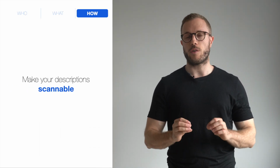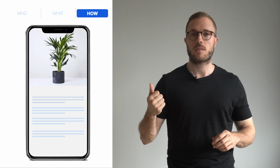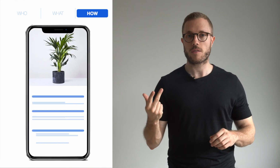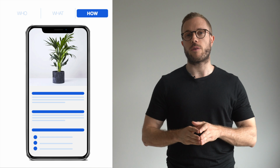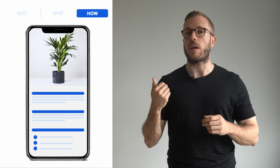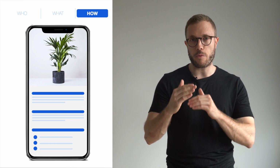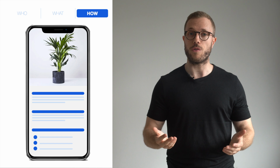The second thing to consider is to make your descriptions scannable. People online have a tendency to just skim through the text quickly rather than read every single word carefully. So don't hesitate to use headlines, bold text, and bullet points, especially in the 3rd paragraph when you list multiple product features like size, dimensions, colors, or fabrics. This will make scanning through the page a lot easier for your audience.